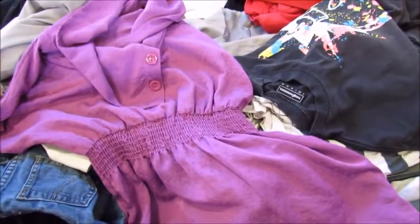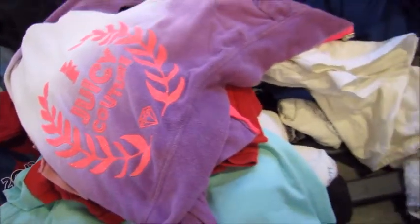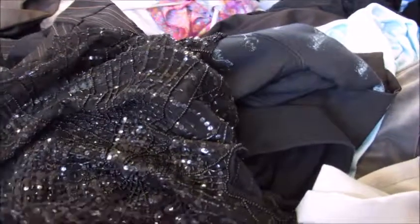Definitely 80s. Look what I found. Juicy Couture for babies. Little girls. Juicy Couture. Definitely find some vintage items. Like, this is so cute. Look at all that beadwork.